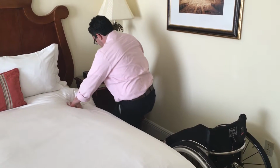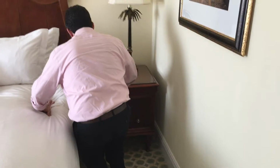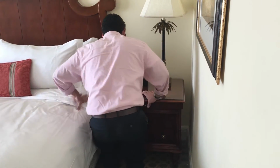Oh, this is something they'll have to deal with though, because you see this plate glass moving all over. Danger, Will Robinson. Yeah, we'll talk to them about that. I'm sure there's an easy fix.